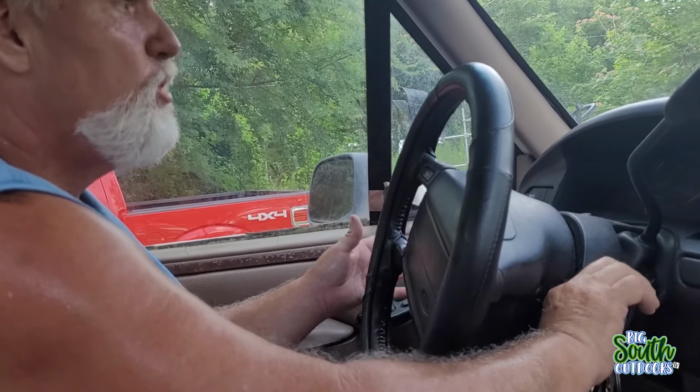Yeah. Well, we're gonna put some gas in it, and then we're going to check the mileage and see what it was. It was getting 7.3 miles to the gallon, which is nowhere near what it should be.